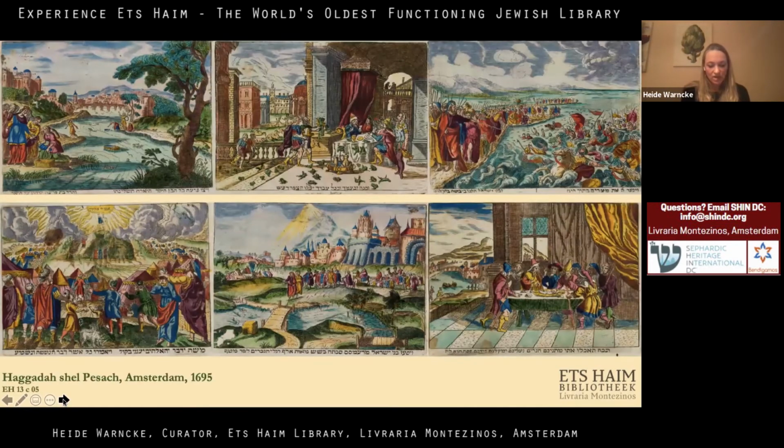The 14 engravings, and we see here a few, not all the 14 engravings, but many, were made by Abraham Bar Jacob. And Abraham Bar Jacob was a priest who came to Amsterdam from the Rhineland, became an engraver, and converted to Judaism in 1689 in Amsterdam. The interesting thing is that his second wife was Deborah Probst, the sister of the famous Amsterdam printer Solomon ben Joseph Probst.